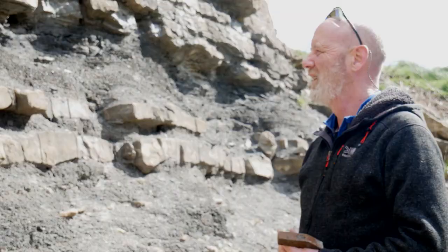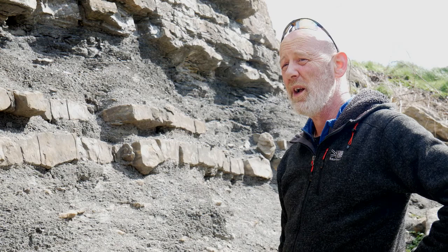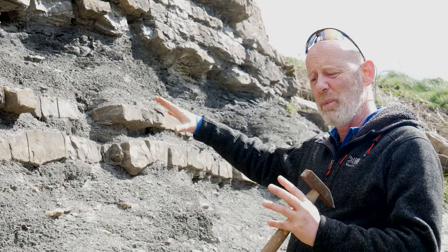So how many years ago was this a sea? That's a good question, actually. This sea was around about 360 million years ago. Now, to give that some sort of context, if you think about the land, and people know about T-Rex and dinosaurs.